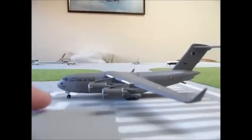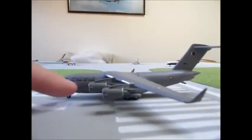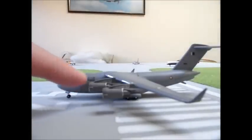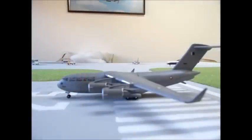But as you can see at the front, well, you will see on the HD photos, you've got the Qatar Emiri Air Force, and then also written in the language they speak, I believe. I think that's Arabic or something like that. But yeah, fantastic model.